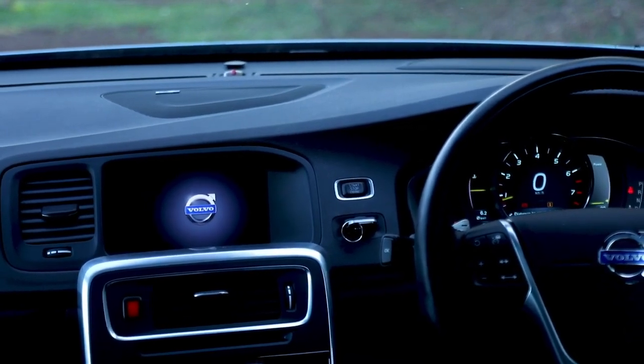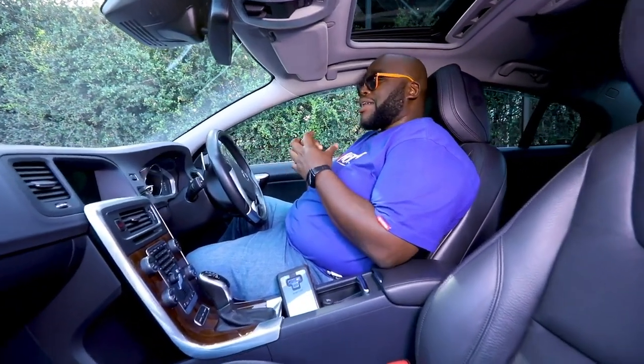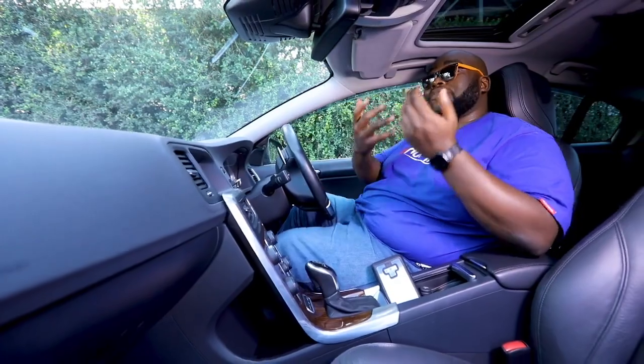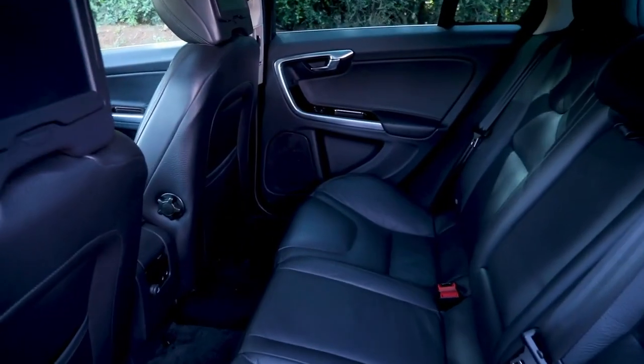So guys, you've seen the elegant design of this Volvo S60 T6 R all-wheel drive, 300 horsepower, and you've seen how subtle the Swedish have designed this particular vehicle. Now let's step inside and have a look at the cabin of this premium Volvo S60.